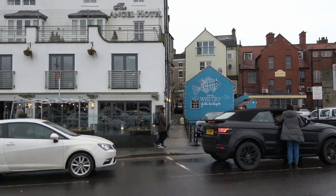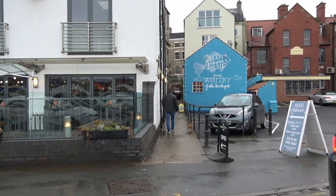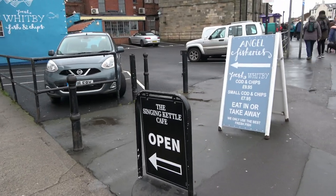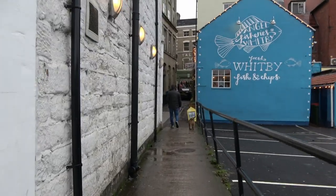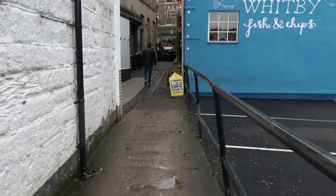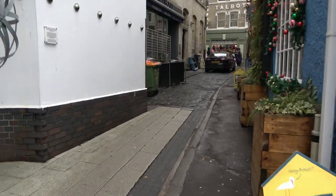Moving on, once you've got packed up, quite a few people like to have a bit of breakfast, either get a bacon roll or even sit down and have a full English. The Singing Kettle in Whitby opens at 5:30 on a morning. We usually sail at 7 o'clock. So in between the Angel Hotel, which is the Wetherspoons pub, and the Angel Fisheries is this passageway. And you literally just tootle down here, and it's on the right-hand side.